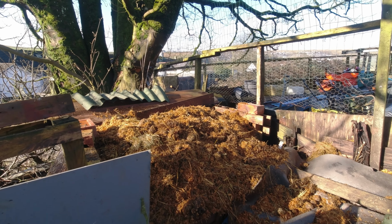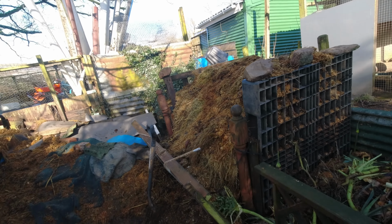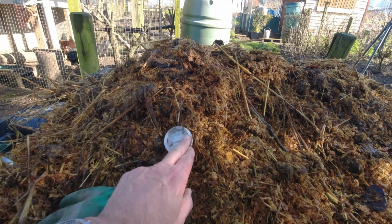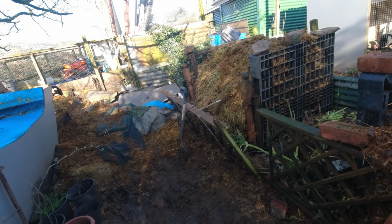So hopefully now all I need to do is cover that and get on with the other things that I've planned today. And this is already quite warm, nearly in the green zones, about 36 degrees centigrade. Right, let's get them covered up.